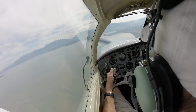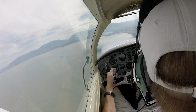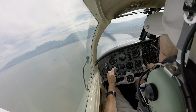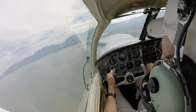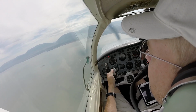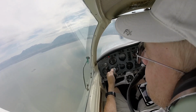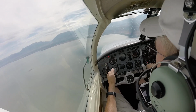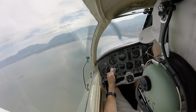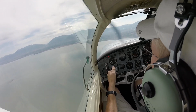Mooney 2577 Whiskey, Provo Tower, report over the creek. Report over the creek, Mooney 2577 Whiskey. I see why they call it Bird Island. Can you see all the birds over there? Inbound on the island. Provo Tower, runway 13 shortened, continue. Continue. Wolf 37 Provo Tower, traffic upwind is in the pattern, runway 13.